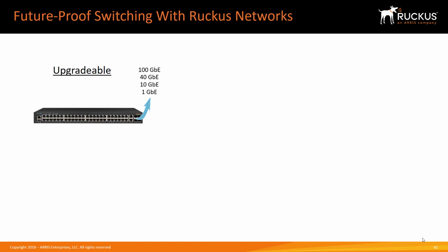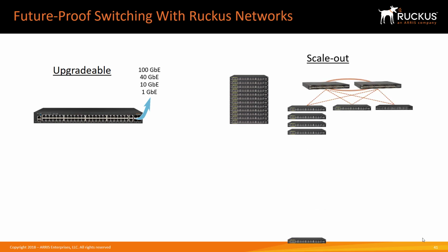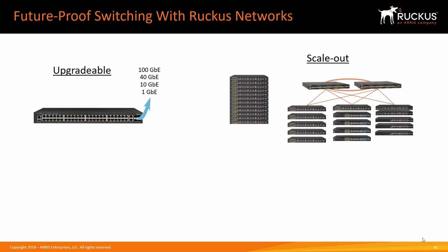Our mid-range switch has swappable modules with 1, 10, or 40 gig ports. Our high-end access switch can be upgraded from 40 gig to 100 gig with a simple CLI command. Our switches scale to 12 in a stack, or up to 36 switches with Campus Fabric. And all access switches connected to the Campus Fabric inherit the advanced features of the Fabric controller, upgrading their capabilities.